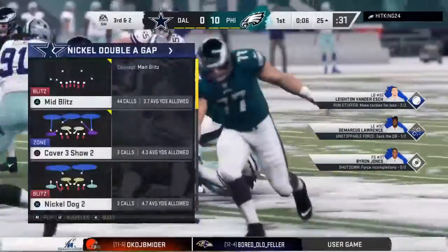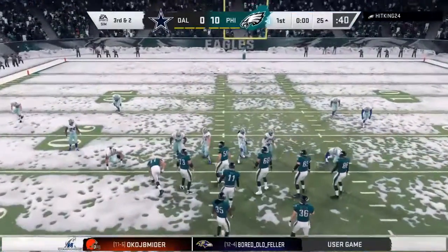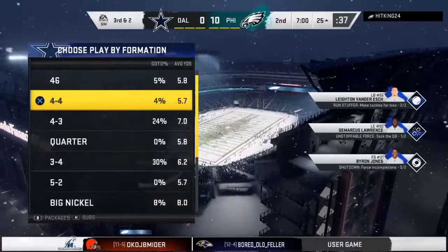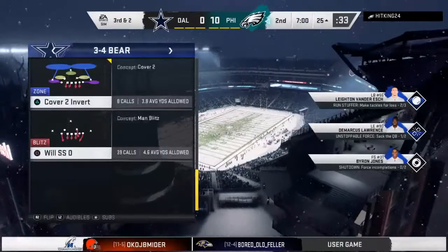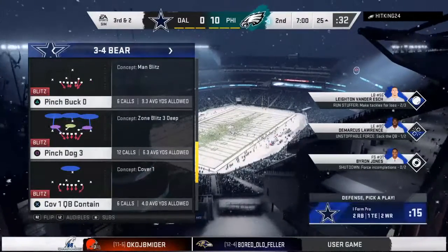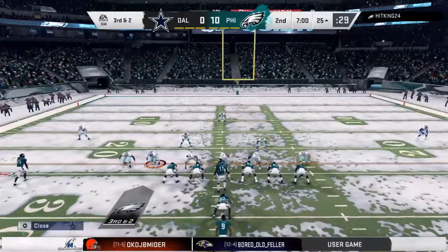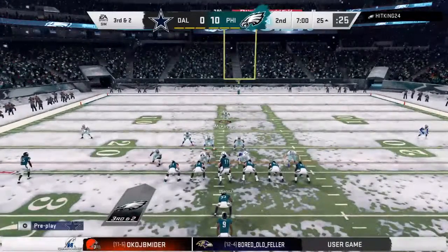There we go. Pac-Man. 120. 10-0 the score after 1 on EA Sports. Here we go. 280. Let's get off the field, D. Let's get off the field, D.